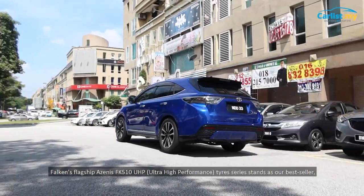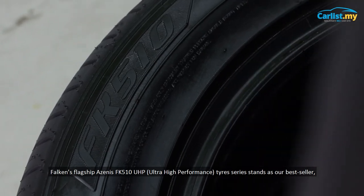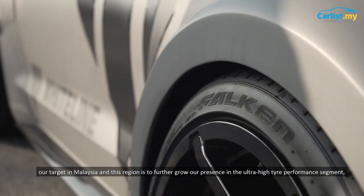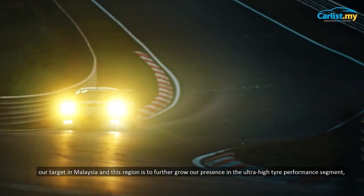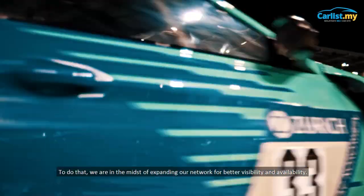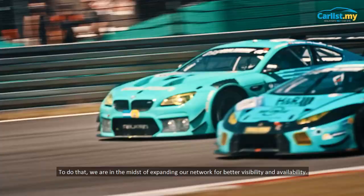Falken's flagship Azenis FK510 UHP ultra high performance tyre, series 10, is our best seller. Our target in Malaysia and this region is to further grow our presence in the ultra high performance tyre segment as well as in SUV and 4x4. To do that, we are in the midst of expanding our network for better visibility and availability.